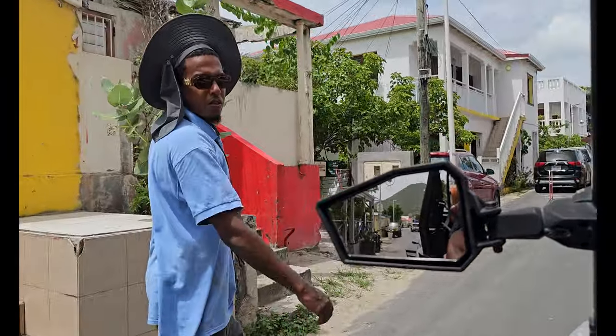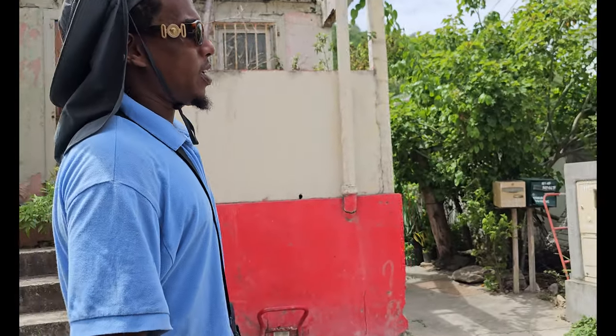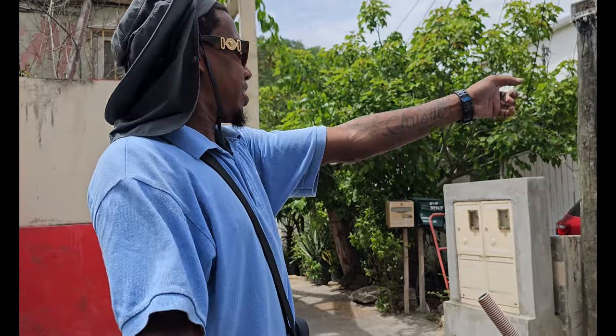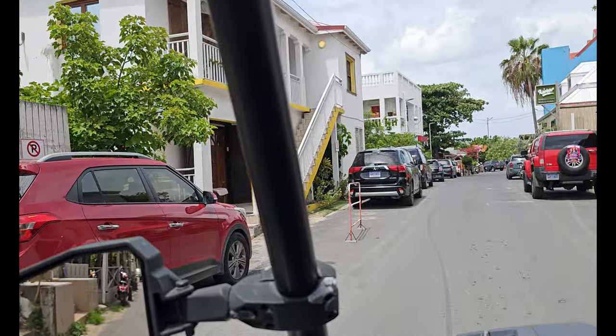Hey, do you know where we can find Dutch Rick? What kind of Dutch side are you looking for? Yeah, you have to go that way. You take your left and you go straight. Okay, thank you. Yeah, you're on the front side.